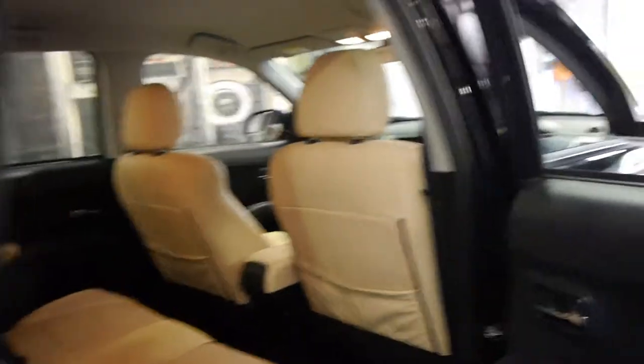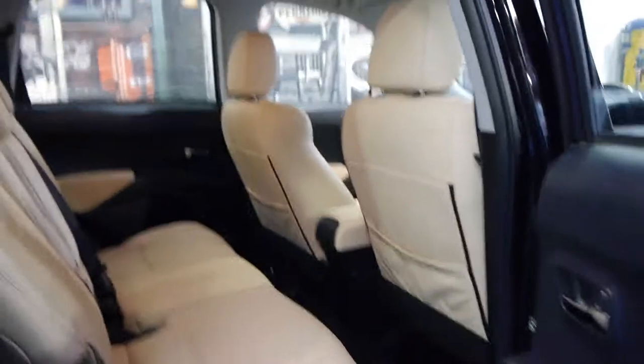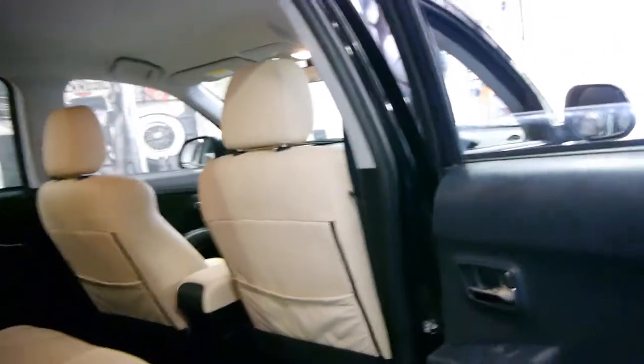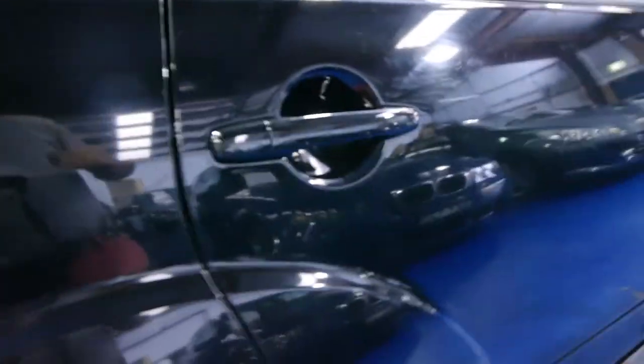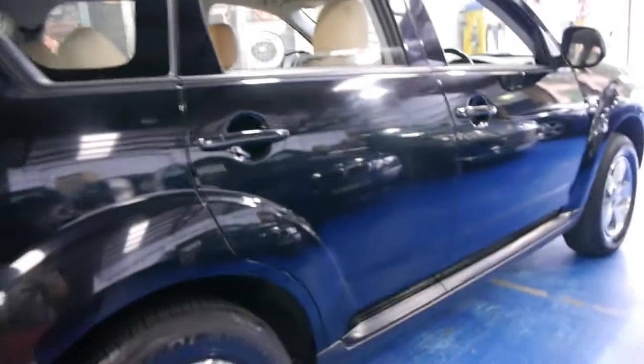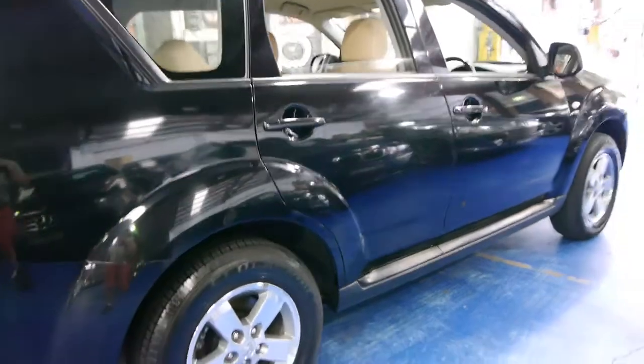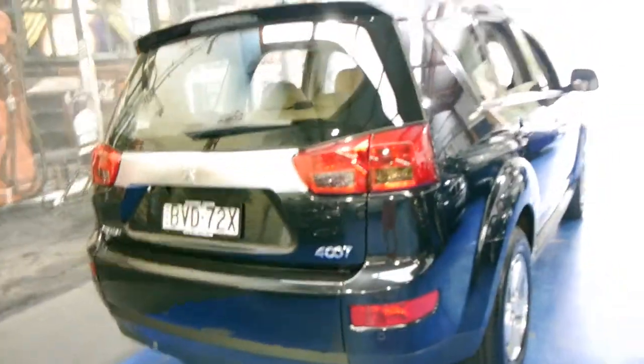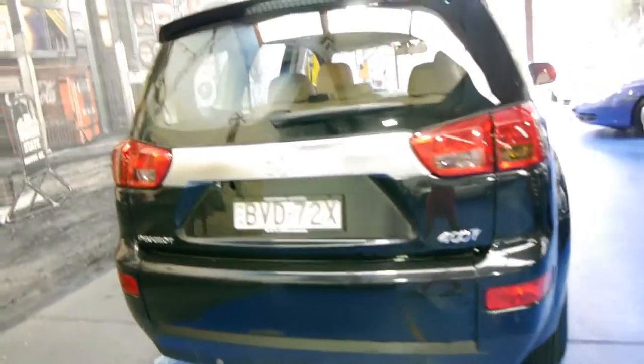It's got the six-speed manual transmission, so it's ultra-reliable, and being a six-speed as opposed to a five, it's still got plenty of power. The Peugeot alloy wheels are in excellent condition, and the same goes for the tyres. It's got a reverse camera and rear parking sensors as well.